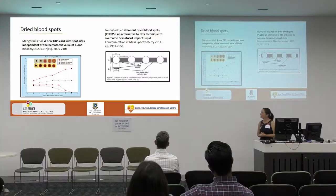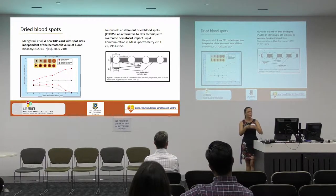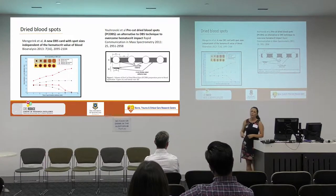Yukonovsky have got an idea of a pre-cut dried blood spot, and this can overcome some of the impacts of hematocrit by sampling the entire spot. And if you've got what they call a volcano effect, where you've got different concentrations across your spot, this can avoid it by simply taking the whole spot.